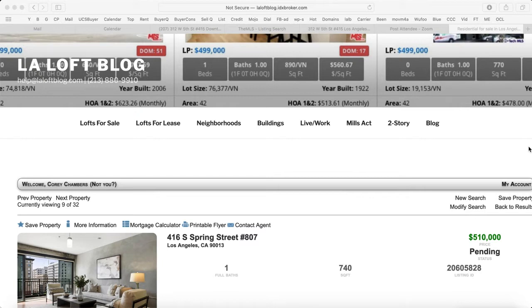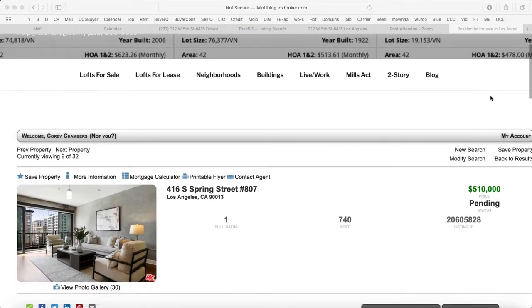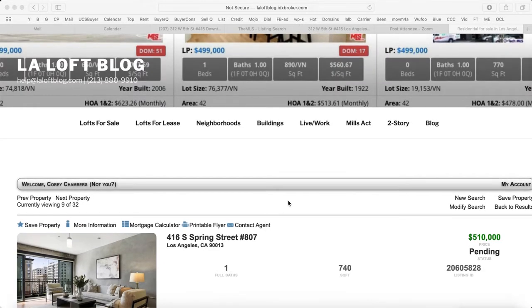In a moment, I'll share with you some valuable information about this property. 416 South Spring Street, unit number 807. This is pending, not active on the market, and we're going to show you how to take advantage of properties that are not listed: unlisted, off-market properties, pocket listings, and other properties that are not actively listed, so you can get a better deal by eliminating the competition.